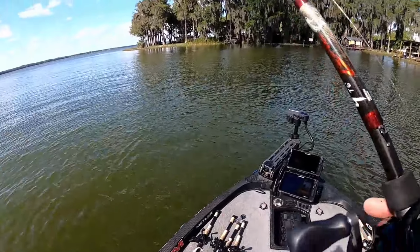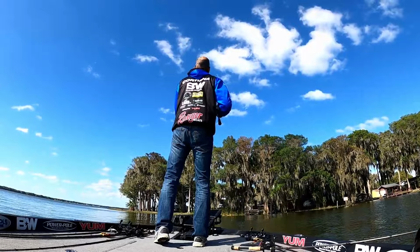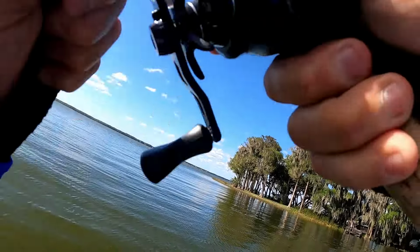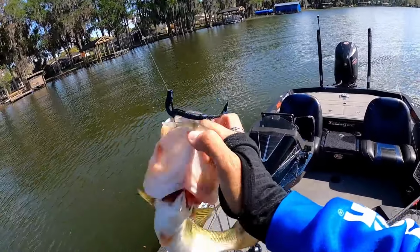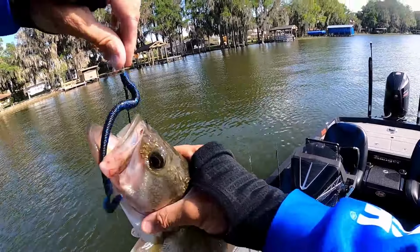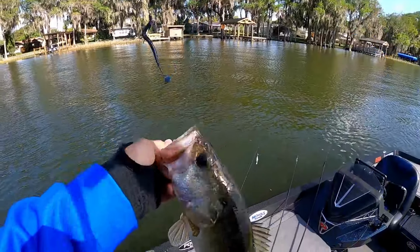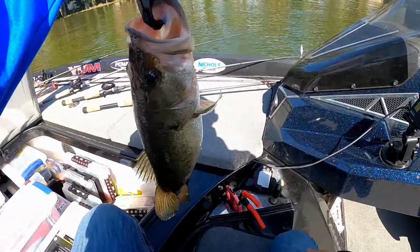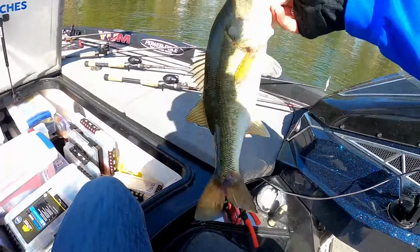God dog. I only get a fish and it's a turd. And it came off. God dog. That don't help. Why didn't the big one get stuck like that? That don't help us, does it? Another 2-pounder.